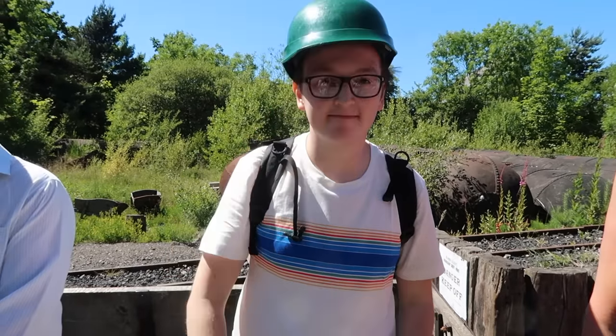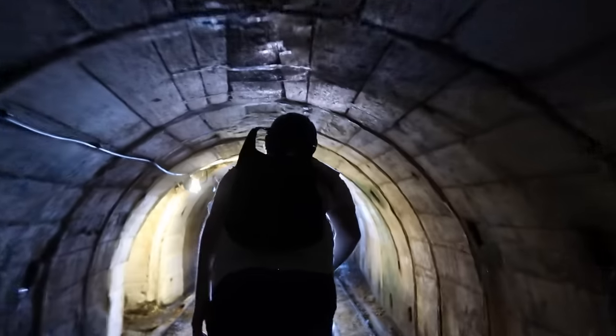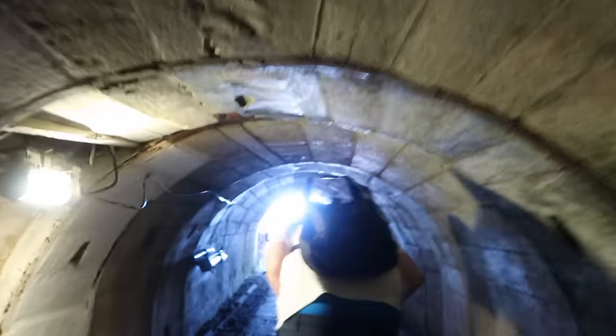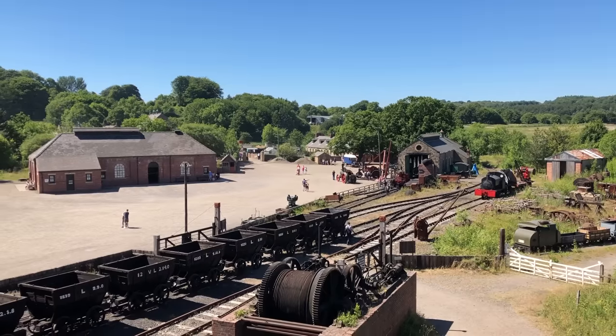Visitors must don protective headwear as they wander down the low-ceiling mines, learning about the various mining practices and trying not to bang their heads along the way. You really could spend days here. There's always more to explore.